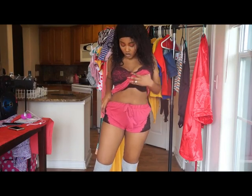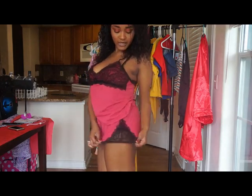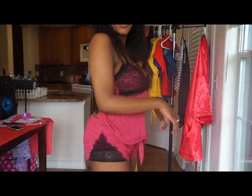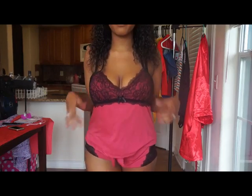So the shorts are regular shorts. I believe they're not high-waisted. It has a black lace on the side and black and red lace at the boob area. It's V-neck with a bow. The shirt isn't cropped. This is just like a regular pajama set.